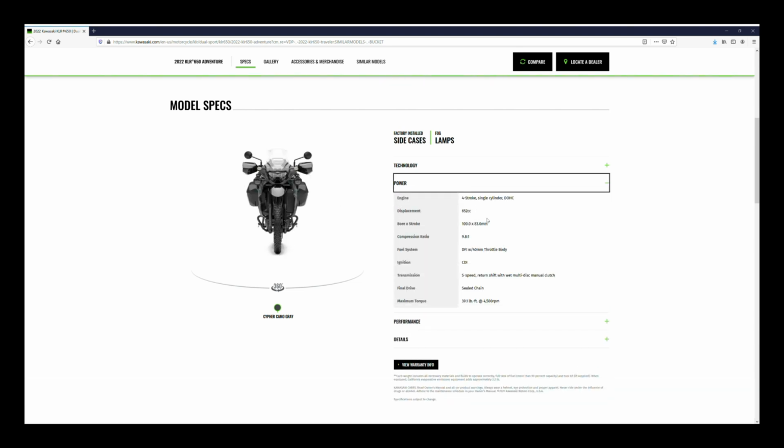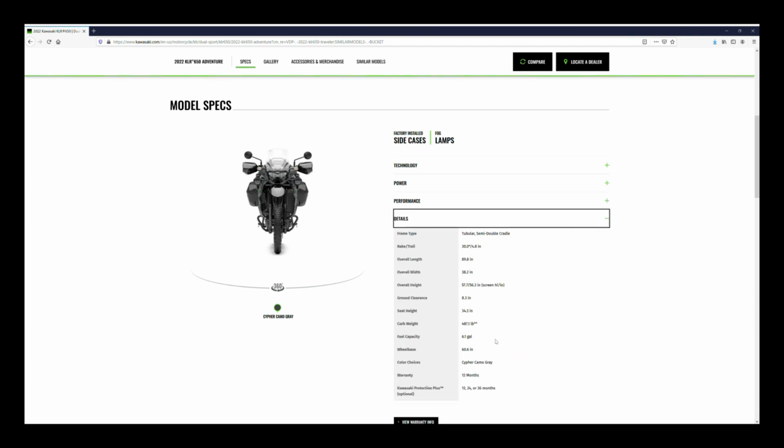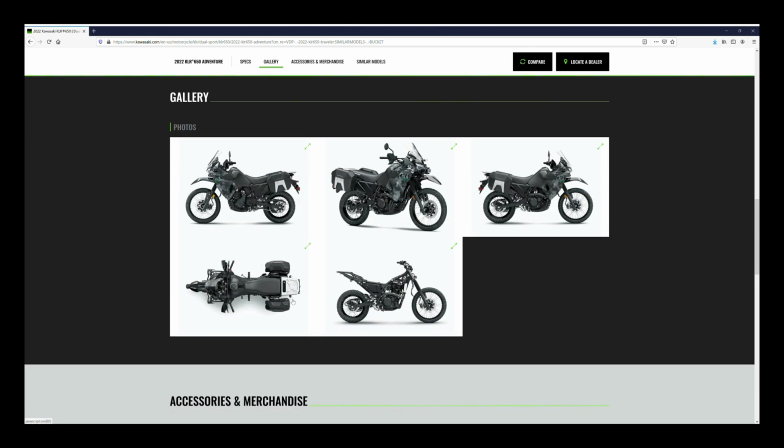But everything else is the same. It's the same engine. It's the same 5-speed transmission. Everything else is the same performance. Still got the same forks. Everything's the same. This one comes up to 487 pounds. So these buggers are heavy. There's no doubt about that.